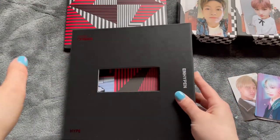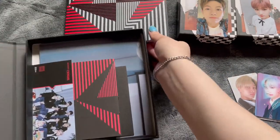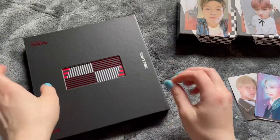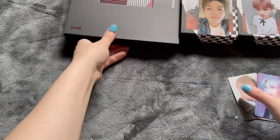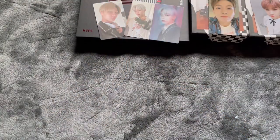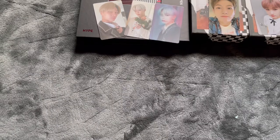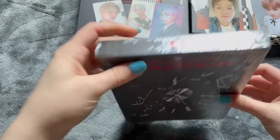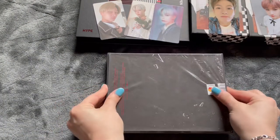But, yeah, my favorite song on this album is definitely Fever. Oh my gosh, I love that song so much. Okay. There they are. I pulled two Sunu out of three. That's like crazy. I love it. Okay. Now we're gonna do P1 Harmony because I'm also very excited to see who I pull.